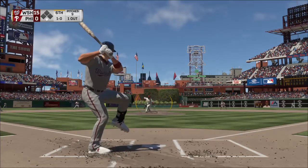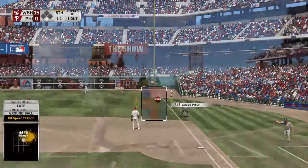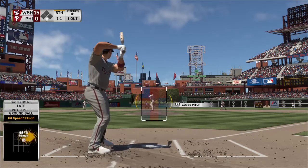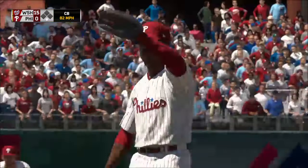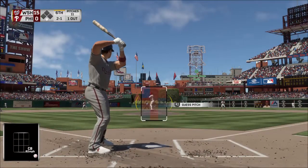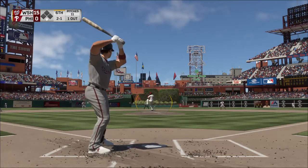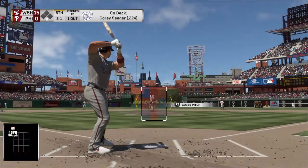Zimmerman now waiting the 1-0. Ripped down the first base line, but a foul ball. 1-1. Here's the 1-1 pitch. 1-1 pitch is a curveball that misses. Ball 2. Well, I kind of wonder if he's not being as aggressive as he was before that home run. Hey, this is a guy that can burn you again, so I don't really blame him. And this one misses as well, and that pushes it to 3-1.